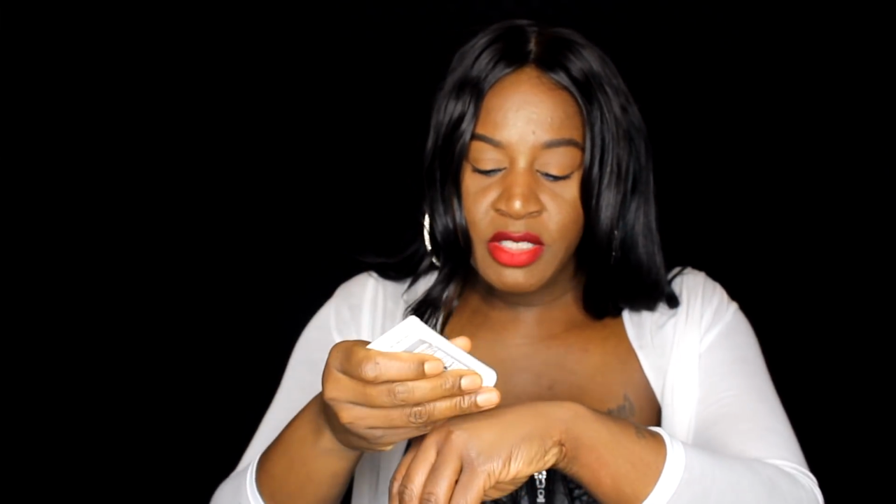Now with this primer right here, I don't know if you guys remember me hauling this primer, but I've only used this primer maybe 3 or 4 times since I bought it. And not because I don't like it, but it's just okay. It's an okay primer. Now, as you can see, it is in a squeezy tube, and I will squeeze out a little bit for you guys to see.